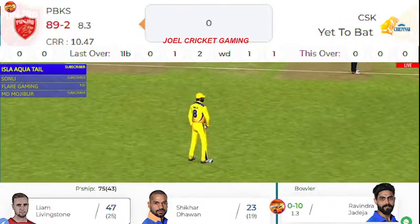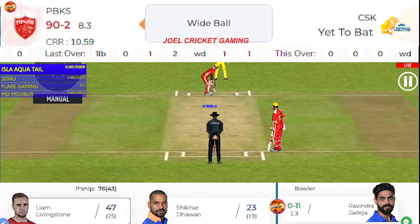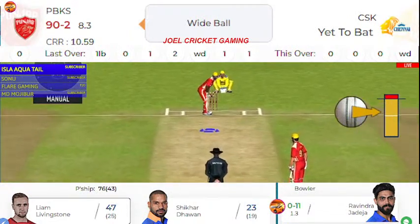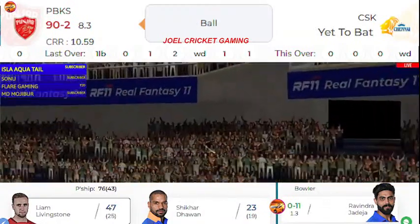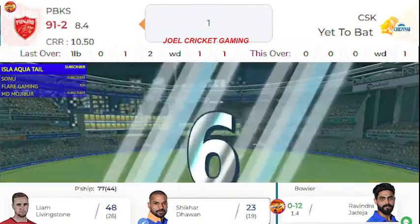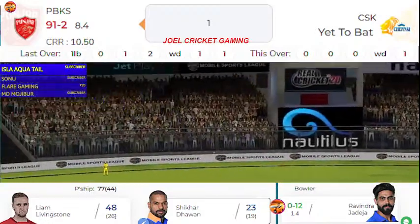Good shot, but could not pierce the inside circle. The bowler bowling from his favorite end. Wonderful shot, all the way for six. Tremendous hit. He looks in great touch.